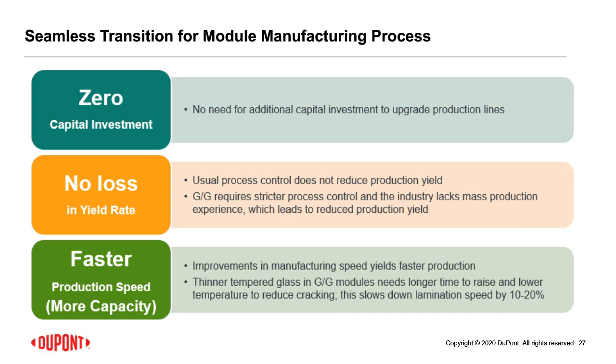And the faster production speed is a third part, where again, thinner tempered glass needs much longer time to raise and lower the temperatures. This again slows the lamination speed and therefore affects productivity to some extent.